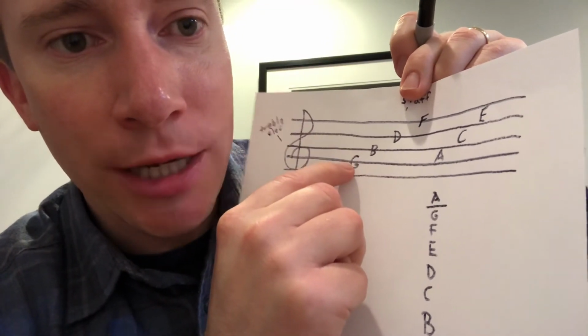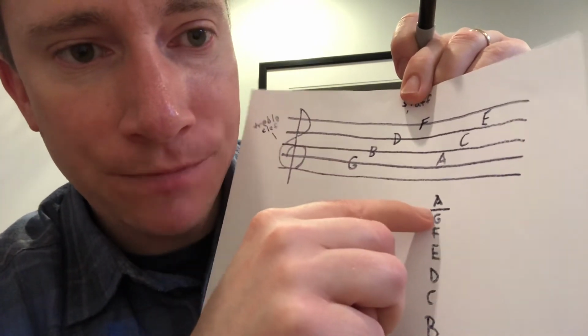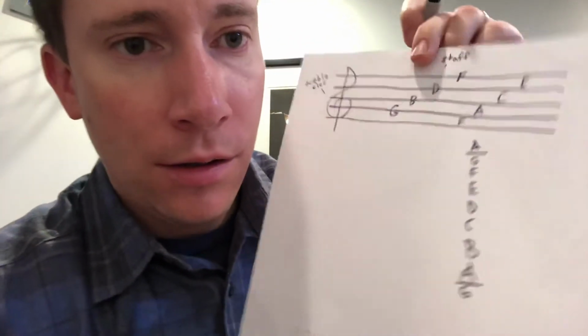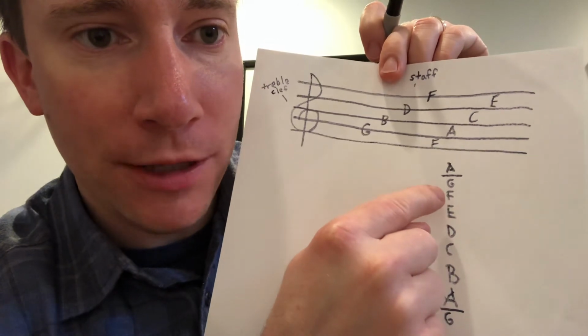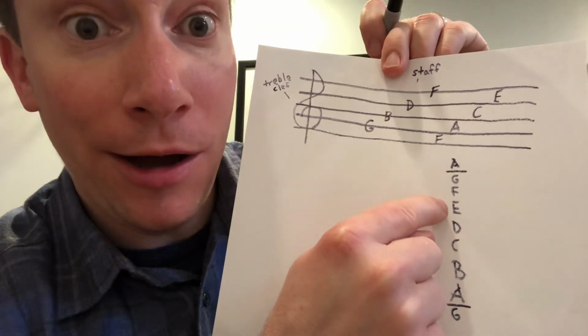Now, below the G, well, we go backwards in the alphabet if we're going down. So let's find our G. What would be below a G? Oh, so below the G in this space right here is an F. And we have one more thing. Below this F, there's this bottom line. Now, if I find the F, I'm going backwards in the alphabet, I'm going down. So, below F, oh, it's E.